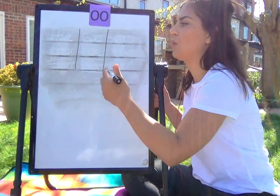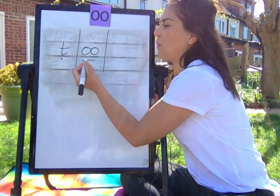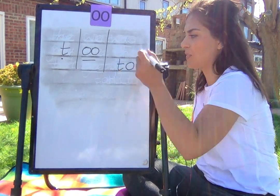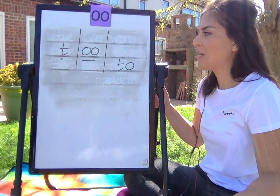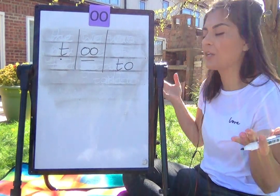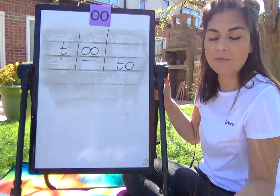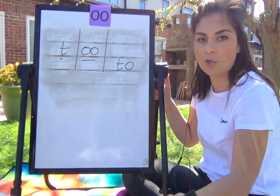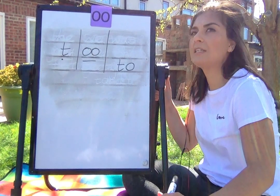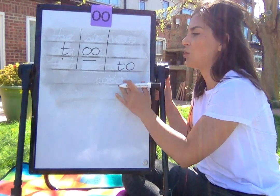T, oo, two. Okay. So we've been learning the tricky word two that looks like this. They both say the same thing, two and two, but they both mean two different things, okay? So this one with one O means when you are about to do something or you're going somewhere. So I am going to the shops, I am writing to my friend, okay? I am sending a gift to my brother, okay? So you're about to do something, that is two.